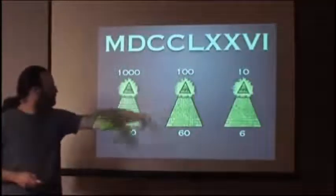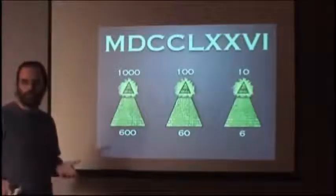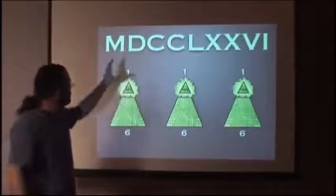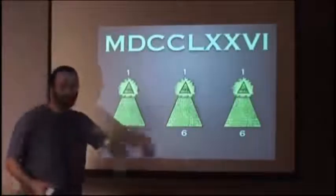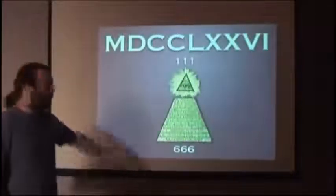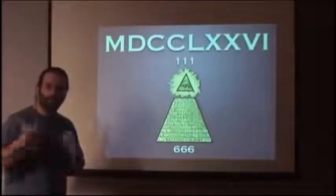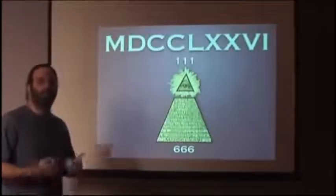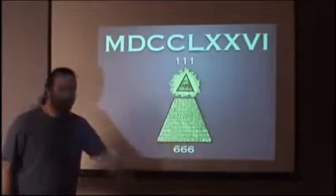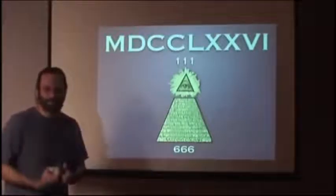We can then simply remove all the zeros, because zeros don't add to anything in gematria. So they can be removed. So we see that it simply boils down to this. 1's at the top, 6's at the bottom. And now we can combine them into one pyramid. And you have at the top, 1, 1, 1, the three pillars, the three aspects of consciousness, thought, emotion, and action, the three pillars of Freemasonry. At the bottom, 666, the number of beast or base consciousness.